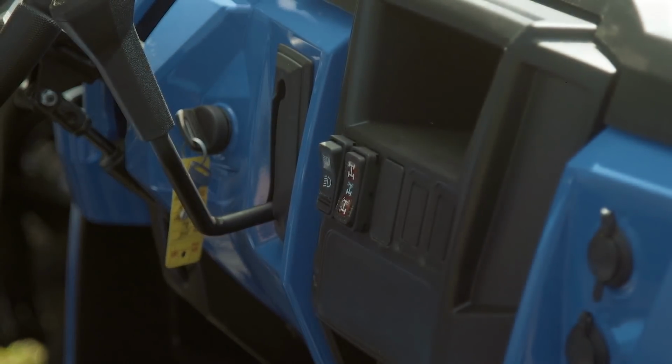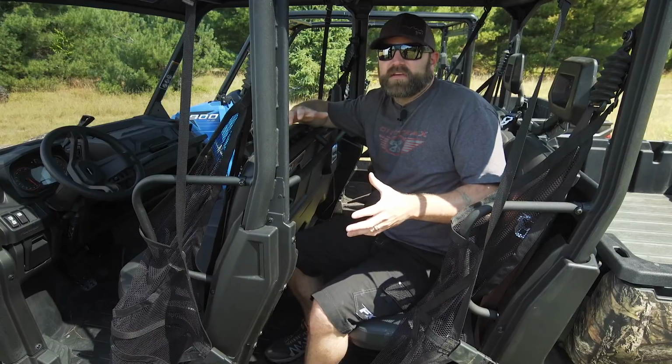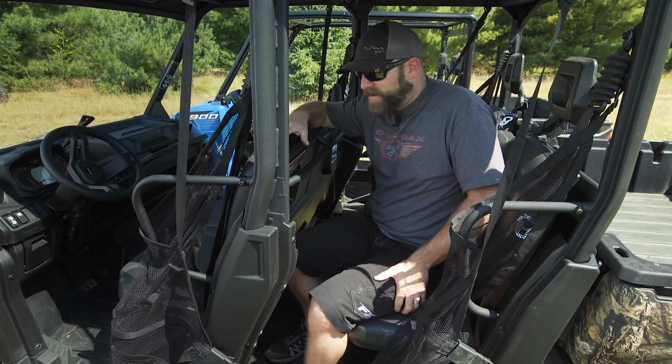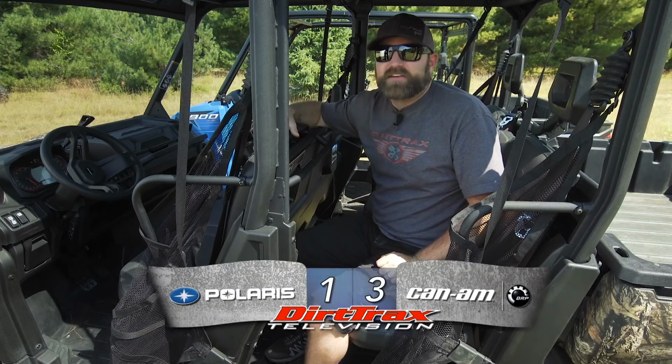Switches on the dash are in just okay positions. Not great, but not terrible. Both of these vehicles have their high and low points, but the Defender definitely does comfort and convenience better than the Ranger. It's got better seats, better passenger grab bars, and better switchgear layout. It definitely deserves this point.